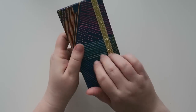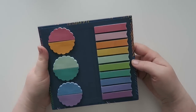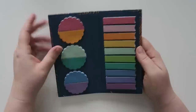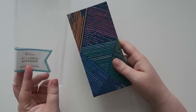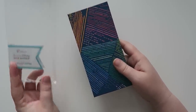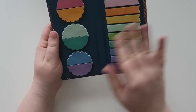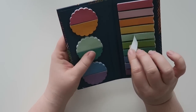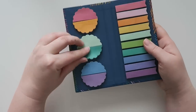So, it's like a harder cover. It has this little band attached. And then you open it up and, for some reason, with the name of it, I was kind of thinking the inside would be like Woven Wonder as well, but it's just plain, and that's fine too. So, gotta love the little flag and then these little half circle scallops.